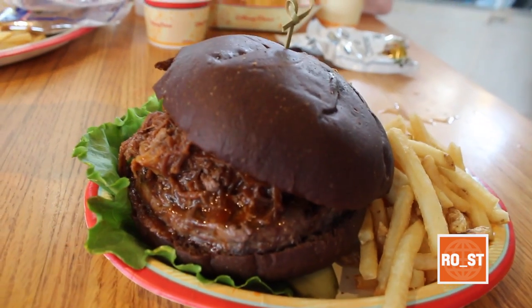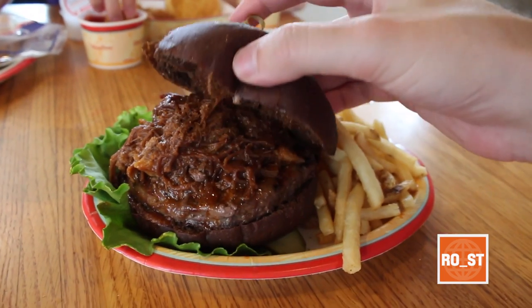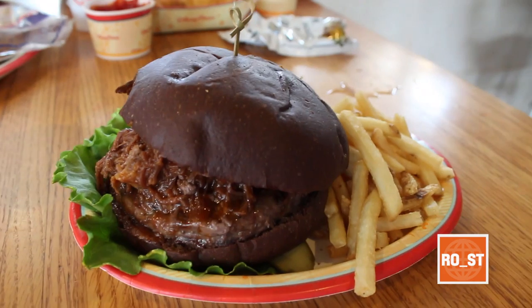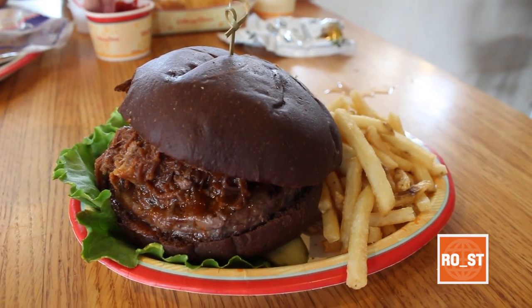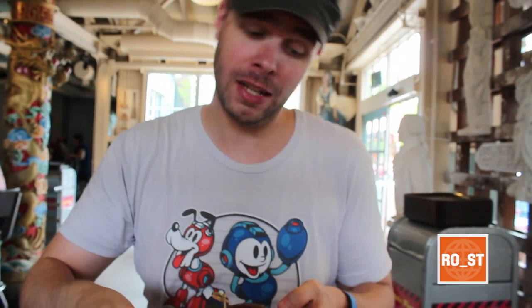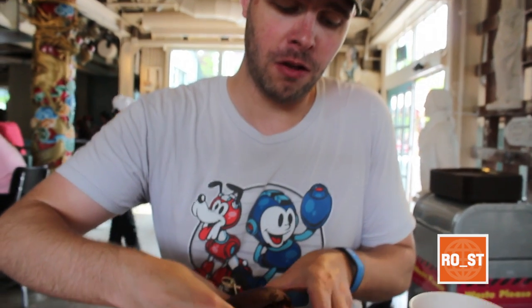So this is Disney's take on a Star Wars burger. So this is Angus beef, barbecue brisket, pepper jack cheese, tomatoes, lettuce, pickles, on a dark side bun. As you can see, it's a very dark bun. This thing looks like it's gonna be messy. It's massive. I'm gonna give it a go.